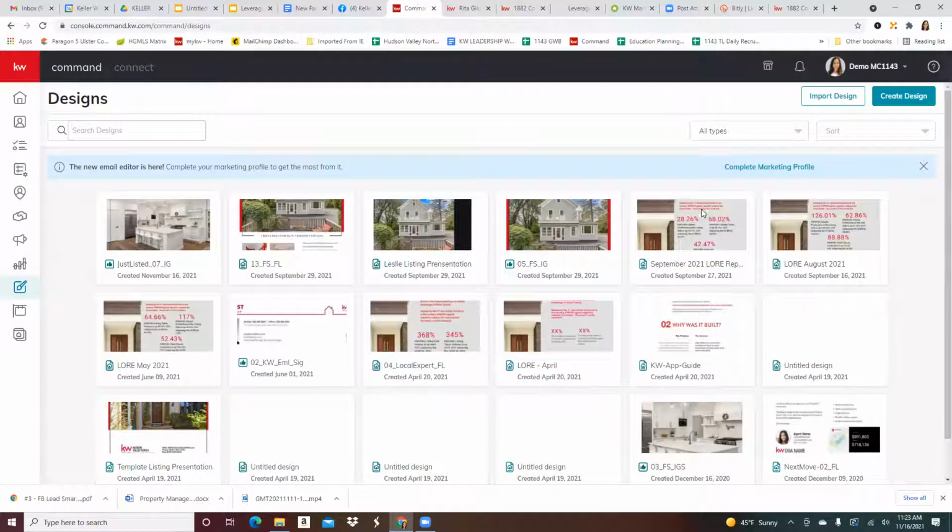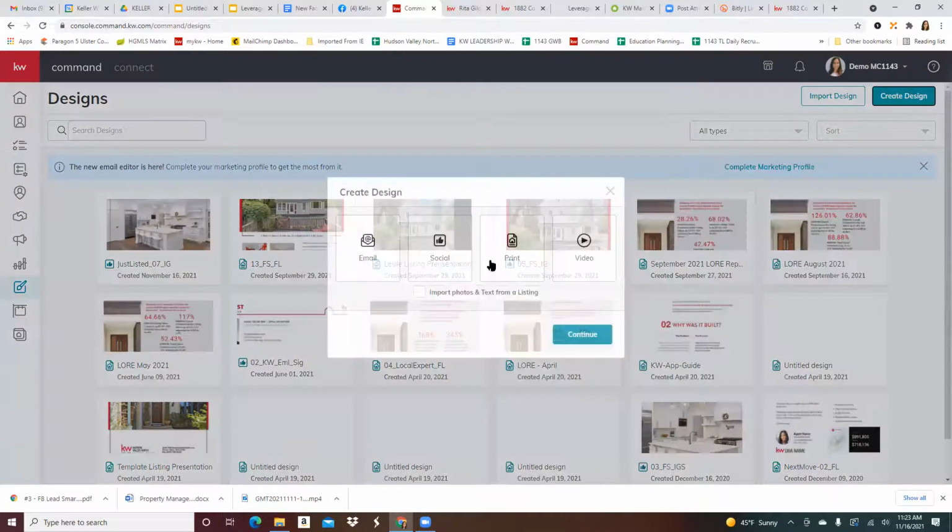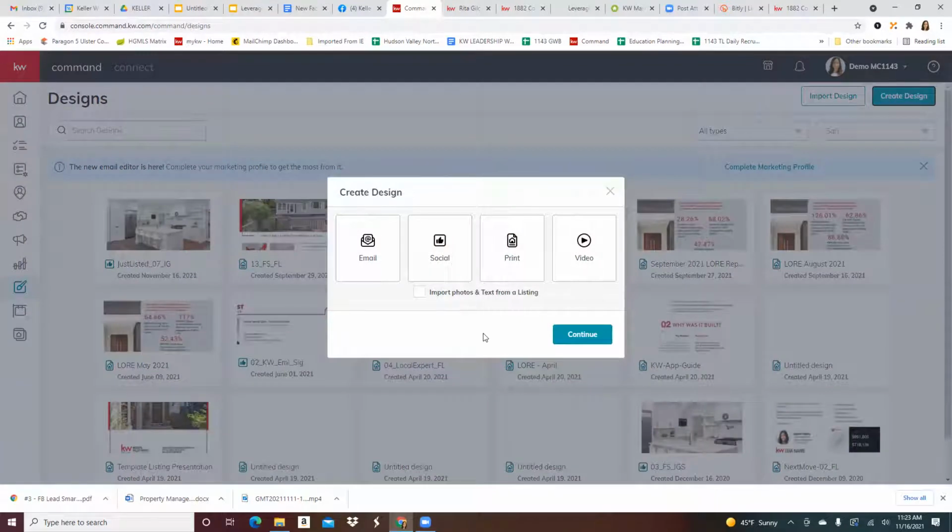This is what Designs looks like, and you'll see it's very, very easy to use. We're going to create a very quick social post in one minute. I'm not going to go through step by step on everything because I want you to understand the workflow. If you need further help, Eileen teaches tons of classes on the logistics of what buttons to press, how to put it all together and get it out the door. I just want to help you understand what the workflow should be as you get a new listing.